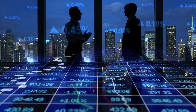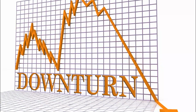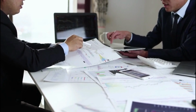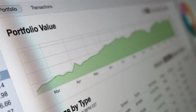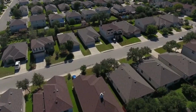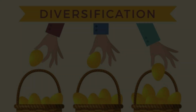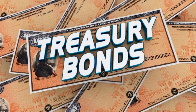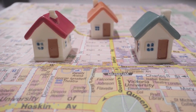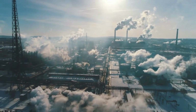For instance, if you invest solely in technology stocks and the tech sector experiences a downturn, your portfolio could suffer significant losses. By diversifying into other sectors such as healthcare, consumer goods, and real estate, you can mitigate risk and potentially enhance returns. To achieve diversification, consider investing in a mix of stocks, bonds, real estate, and other asset classes. You can also diversify within each asset class by investing in different industries and regions.